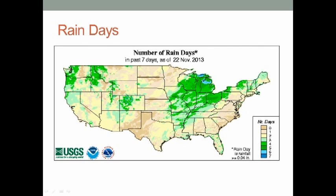Well, actually, last week was a pretty quiet week. There was some precipitation, but you can see the number of rain days over most of the region were fairly low, in the 0 or 1 day in most areas, Arkansas a bit more.